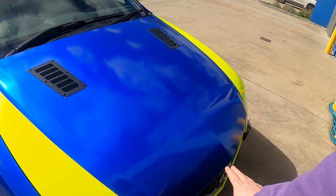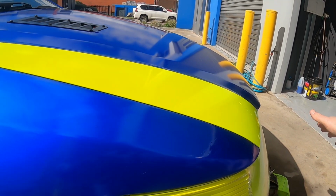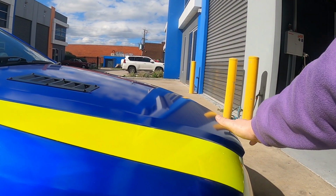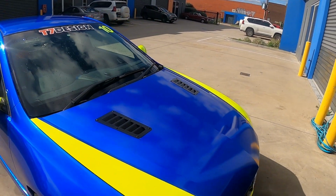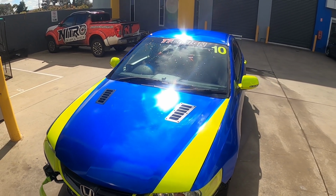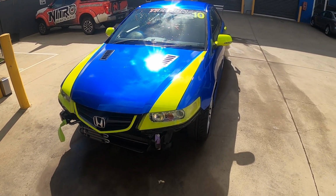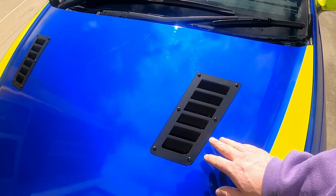So what I actually did was move the vents back to a low pressure area, so when the air is going over the bonnet, by the time it gets to here, it's actually going to help to suck the air out of those vents. And it took me a whole afternoon to get those symmetrical and lined up, but yeah, we've now got some awesome cooling vents.